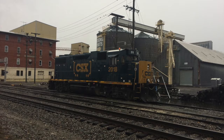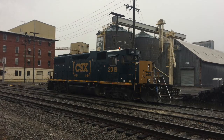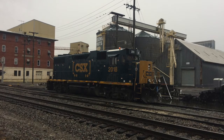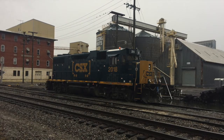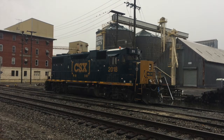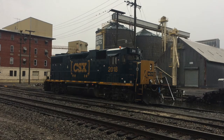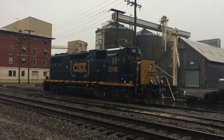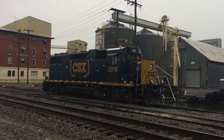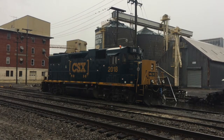CSX GP38-3 number 2018 was originally built in October of 1973 as Seaboard Coast Line GP38-2 number 526. It kept its original number till the CSX takeover, where it was renumbered to 2526, where it later wore YN2, YN3, and now currently wearing YN3B with a brand new cab and overhauled prime mover and electrical system.